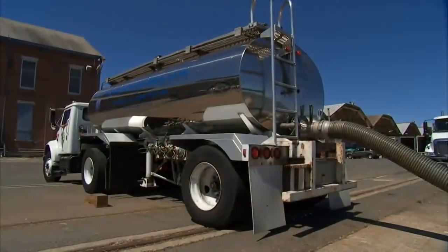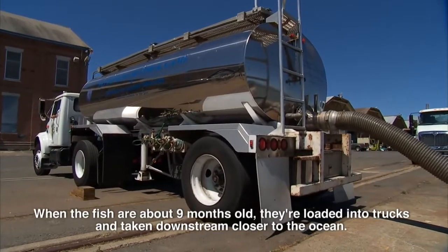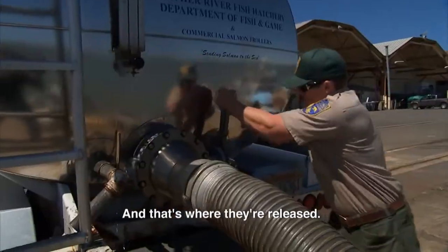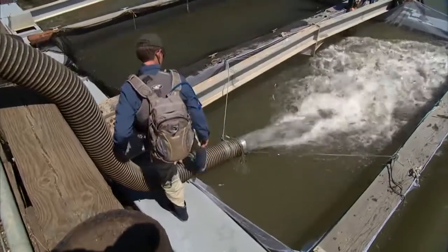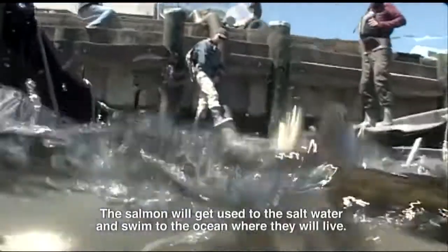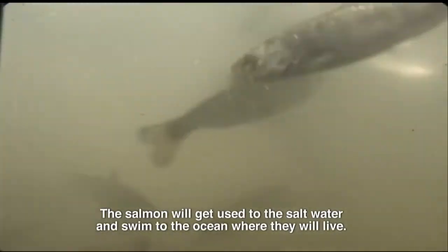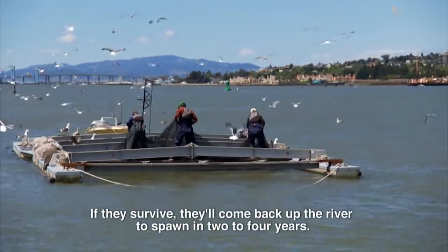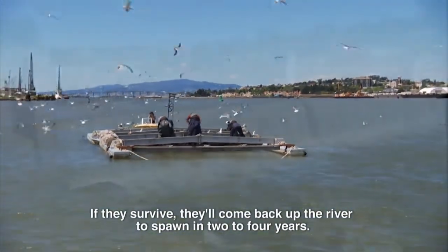Small fish swim. When the fish are about 9 months old, they're loaded into trucks and taken downstream, closer to the ocean. And that's where they're released. A worker opens a nozzle on a truck releasing water and fish into an outdoor tank. The salmon will get used to the salt water and swim to the ocean where they will live. If they survive, they'll come back up the river to spawn in 2 to 4 years.